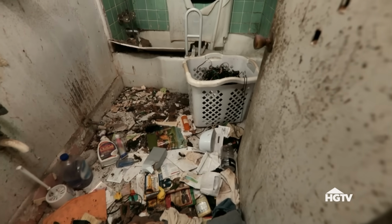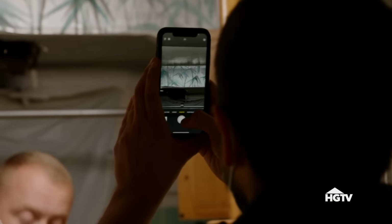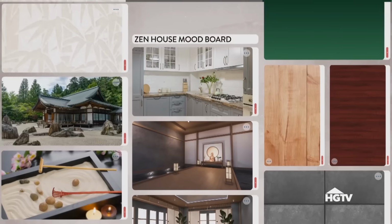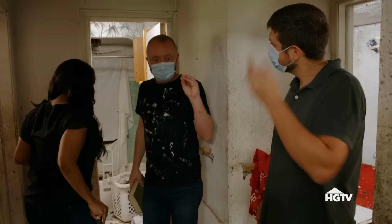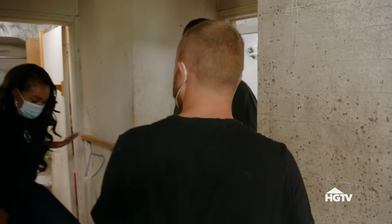So the trash heap in here is definitely not very calm right now, but the wallpaper in here is inspiring me to make this the Zen house. Soothing warm tones, sleek, simple tile, and natural wood accents on the walls throughout. It should feel very understated, elegant, and serene. It would be really fun to have some little bonsai trees. Yeah, it could be calming and nice.